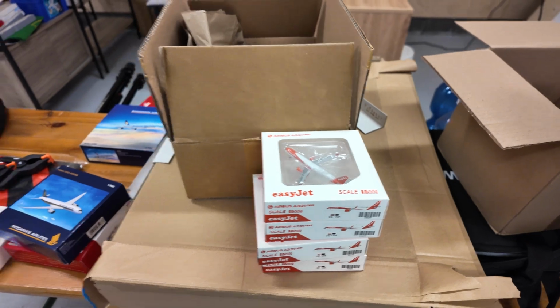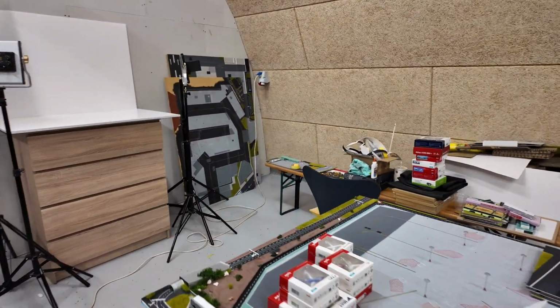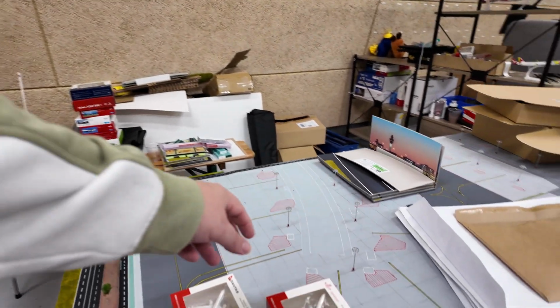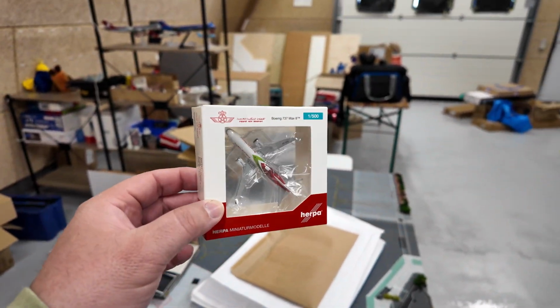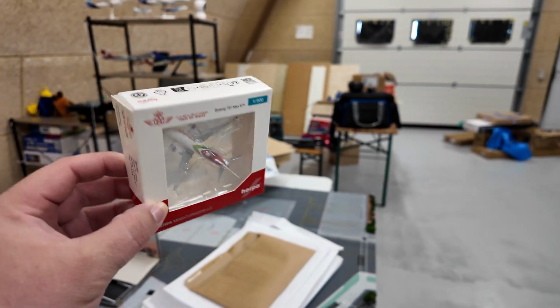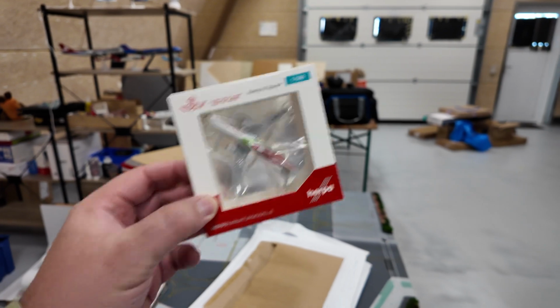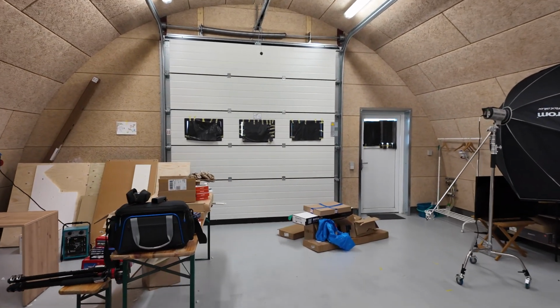And I also need to record just before that a few more shots of this model that I actually reviewed or filmed the review of last time I was here just before Christmas, but I forgot a few shots. So yeah, I will finish this up and then record the EasyJet, and that's the task for today.